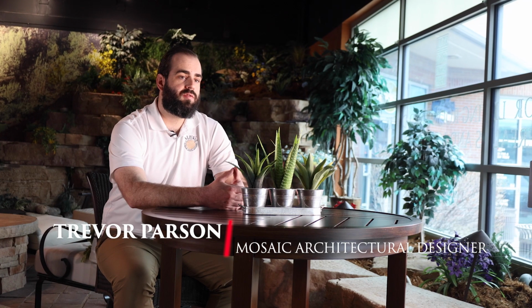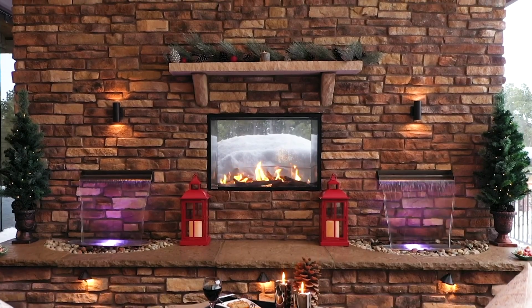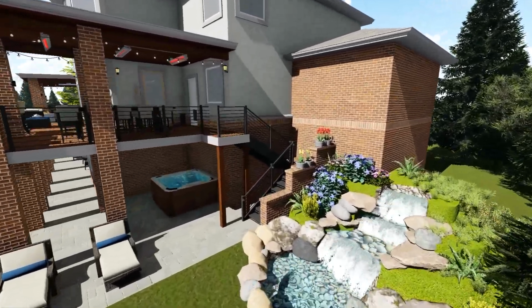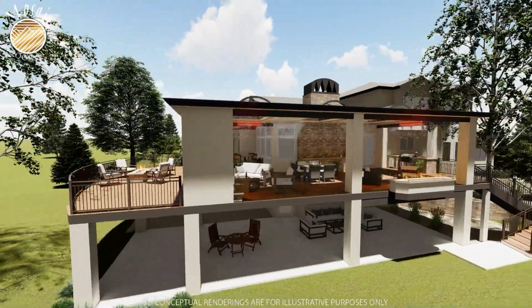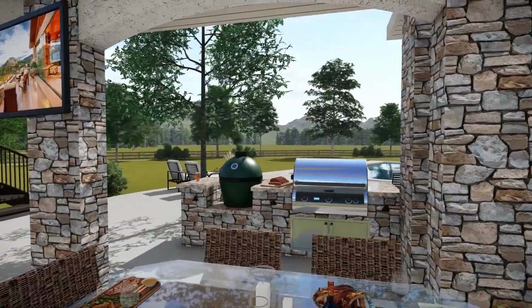So the 3D designs are really a great way for the clients to envision the project and show you exactly what it would look like as a final product. We take a 3D model of their existing home. It really shows the landscaping, how the roof covers integrate into the house. So the 3D designs are really great at capturing those little elements and details that you couldn't see in person.